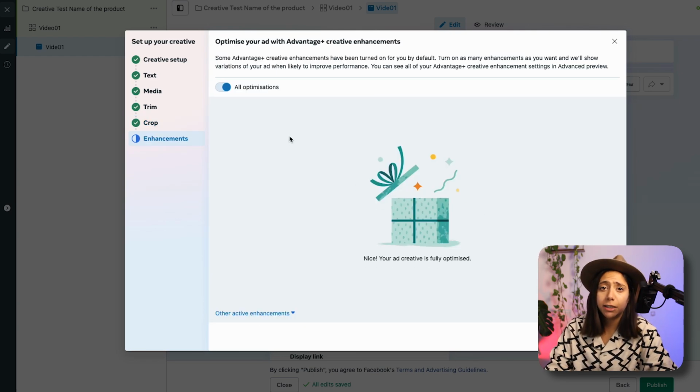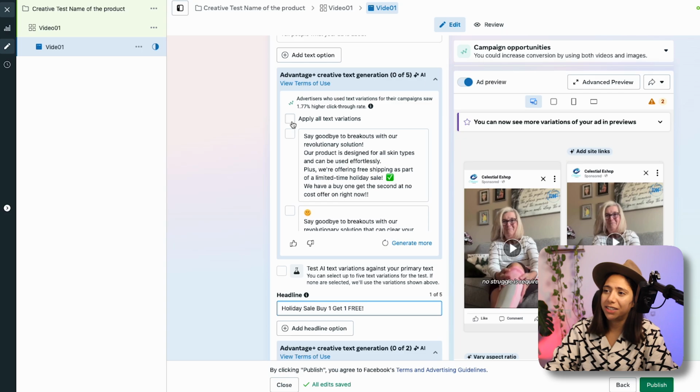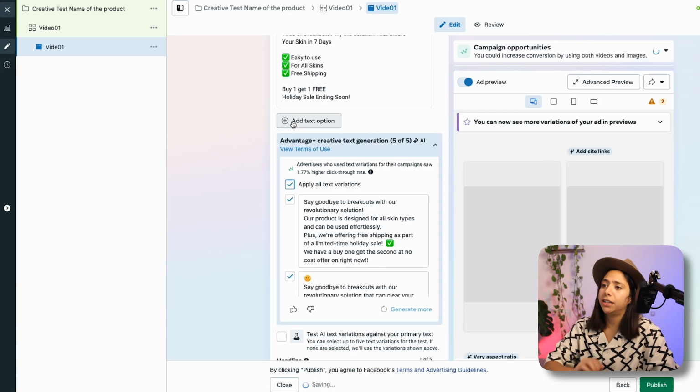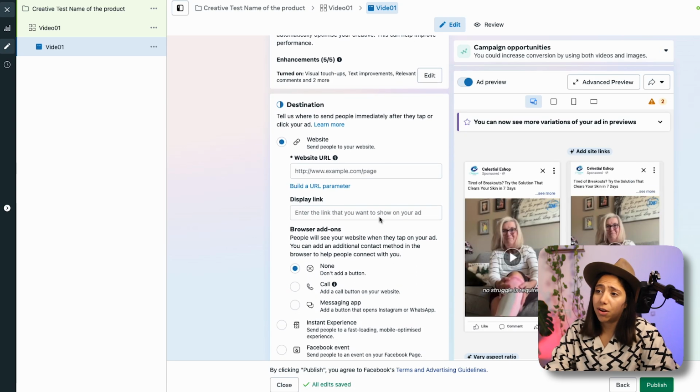And then for enhancements, I will leave all optimizations as on and go ahead and press on done. A new feature with Facebook, as you guessed it, there's Advantage Plus Creative. So that is AI basically giving us more text variations, and more text variations means less ad fatigue. So go ahead and press on apply all text variations. There we go. Now this is all looking good.